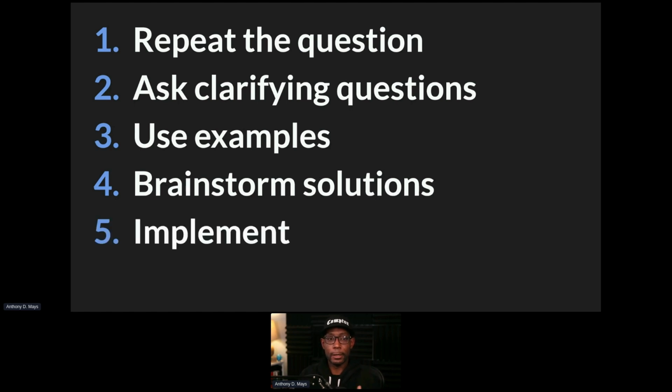The fifth thing that you need to do, obviously, is implement it. In these technical interviews nowadays, you actually have to write code in front of somebody to even get the job. You can't be pretending, and it's not pseudocode. It's got to be real Java, JavaScript, C++, C Sharp, Rust, whatever it is that you're working with. You've got to code in real code.